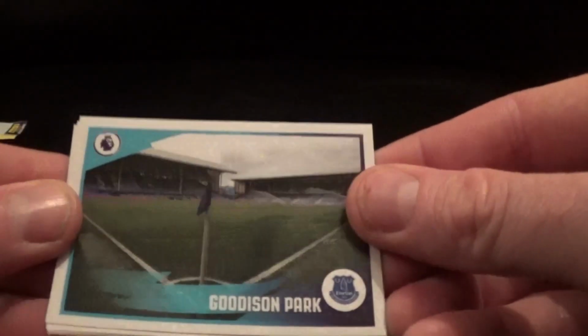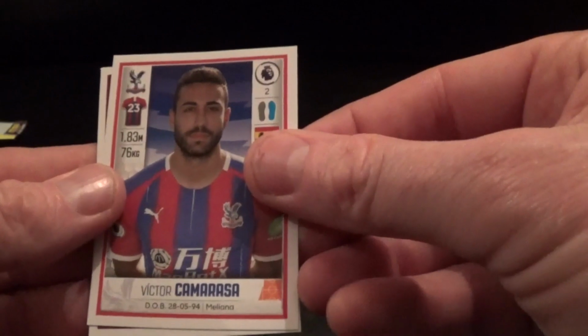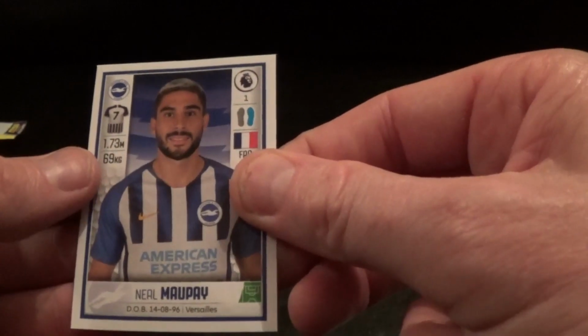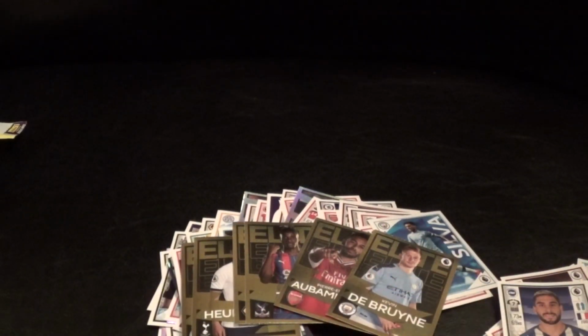We have Goodison Park, the home of the Toffee Men, Everton. We have Henderson, Camaraza, Westwood, and Mope. Brilliant. So, guys, that concludes our opening of 32 packs of the Panini Stickers Football 2020. They're the Premier League stickers 2019-20. And don't forget, at the beginning of next year, there is actually a pocket tin coming out with all the new signings from the January transfer market, which will be pretty awesome.